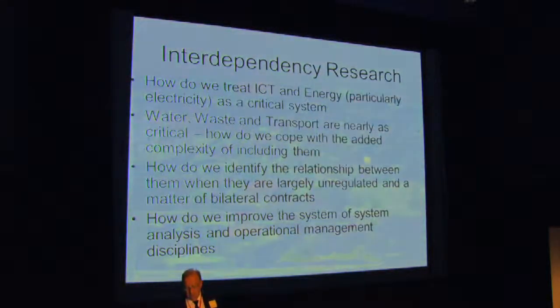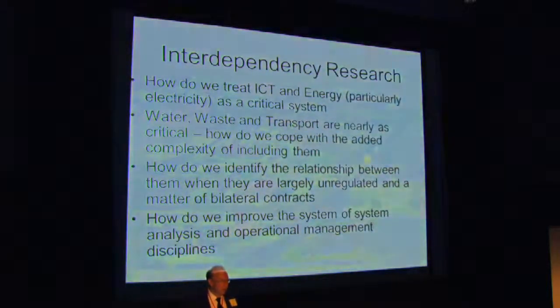We've only just started thinking about how to do analysis on that interdependency, because they're largely under-regulated, and they're a matter of bilateral contracts, which are usually invisible to regulators, even to investors. They're just sort of made to work until they don't, and then you find out that actually it's a rather critical part of your system. And that means we need to understand system of systems analysis and the operational management disciplines.